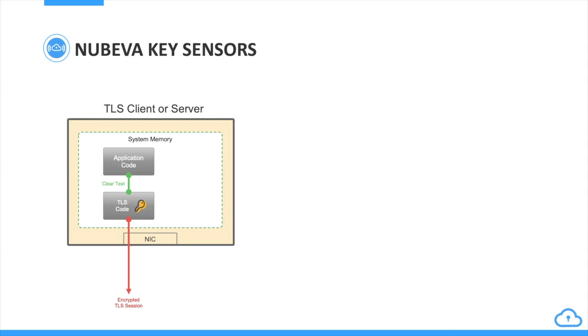To do that, it has the symmetric key that we've been talking about. Remember, the session doesn't terminate on the NIC, it terminates inside the TLS code itself. There are lots of security measures around that, but at the end of the day, it terminates there, and using the symmetric key for that session, it's decrypted, and that session is then piped into the application code.